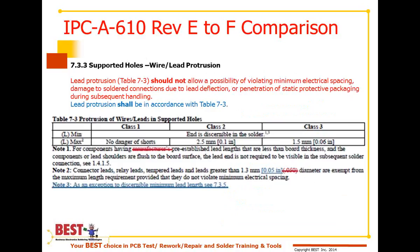Then we jump to 733, found on page 735. And yeah, it looks a little blurry because we removed it from the red line document and just put it in here. So lead protrusion should not allow a possibility of violating minimal electrical spacing. We've deleted all that. It just says now lead protrusion shall be in accordance with table 7.3. And then you can look down here in note 1, remove manufacturer. Note 2, we remove the 0.050 and change it to 0.05 inch, so you can see it a lot easier because there was some confusion. And then added note number 3, as an exception to the discernible minimum lead length, see 7.3.5, and we're talking about the paragraph.